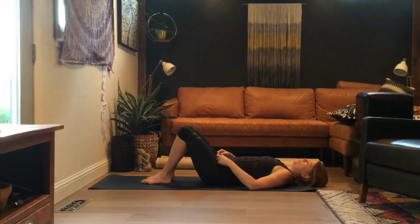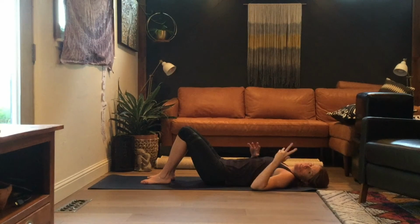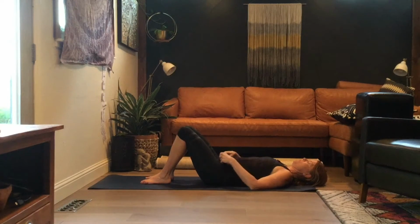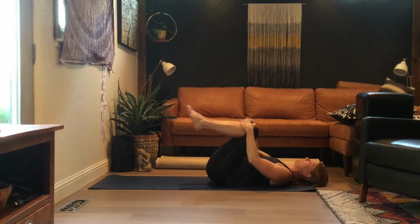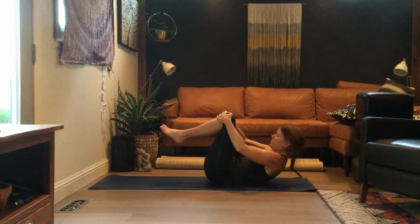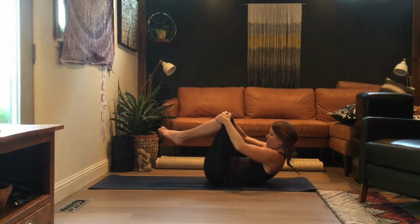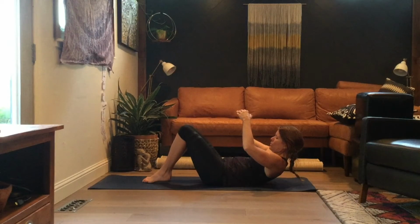All right, next exercise. It's going to be a modified double leg. So in the Fab Five, the second exercise was double leg. We're going to change it up just a bit. So go ahead and bring the knees in. Hands over the top. We're going to go ahead and lift our head and our shoulders up. Chin to chest. Scooping. And from here, I'm going to pull both knees in. And then I'm just going to let both feet go towards the mat.